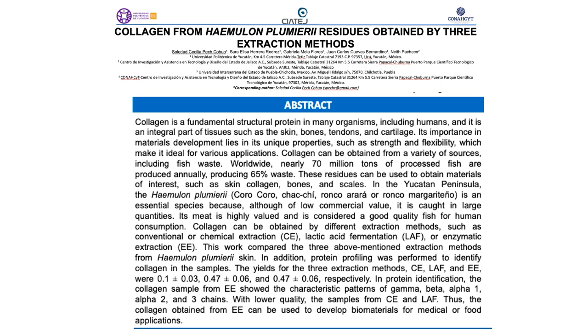In the Yucatan Peninsula, the Haemulon plumierii, Coro Coro, chac-chí, ronco arará or ronco margariteño, is an essential species because, although of low commercial value, it is caught in large quantities. Its meat is highly valued and is considered a good quality fish for human consumption. Collagen can be obtained by different extraction methods, such as conventional or chemical extraction, CE, lactic acid fermentation, LAF, or enzymatic extraction, E. This work compared the 3 above-mentioned extraction methods from Haemulon plumierii skin. In addition, protein profiling was performed to identify collagen in the samples.